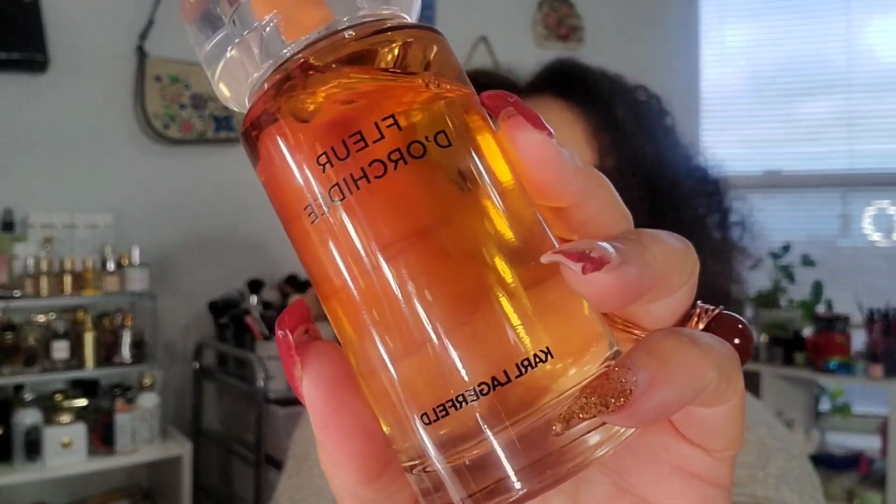Next up is the one that I bought with these. I bought them in the same order. This is Karl Lagerfeld's Fleur d'Orchidée. I talked about this, I think, in my winter florals because this is a really deep, rich, kind of ambery floral. It is really beautiful. It's got a little sweetness to it, like a vanilla, tonka bean. Very rich, deep, gorgeous floral. Perfect for wintertime, for cold weather, because it can hold its own with that amber note.